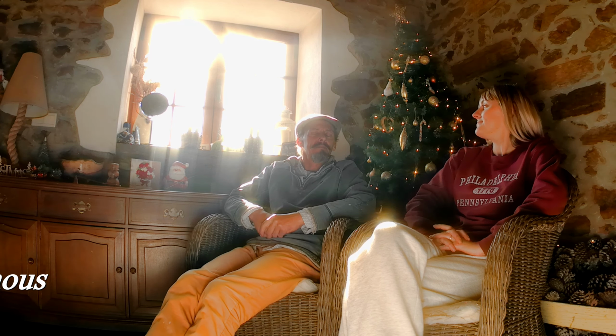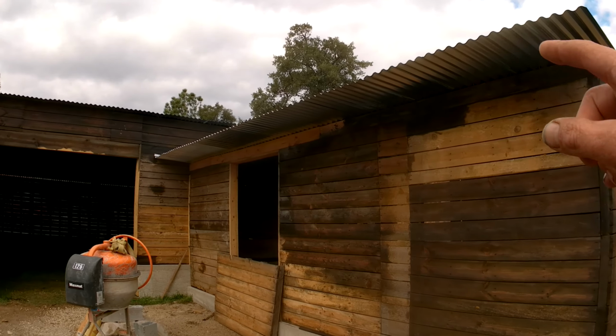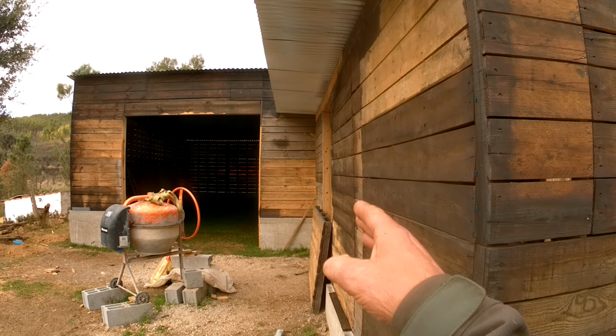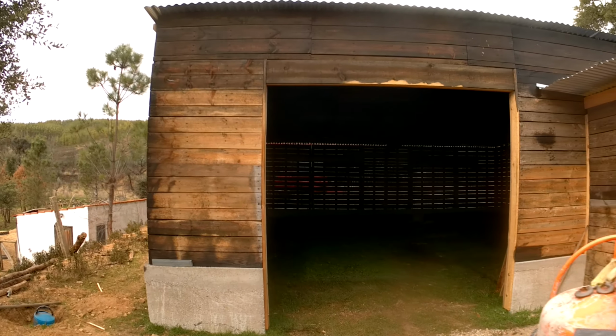So I'll take you up to the top and show you what we've been doing up there. Here I am outside on a chilly day to show you what we've managed to achieve in the hay barn. We've managed to get the roof on what's going to be the hay store, and we've left a decent overhang on the front here, so I might be able to put some small short-term use hay feeders on the front of the barn. It's going to be dark inside obviously now because it's got a complete roof on it. I don't know if you can see that in the lighting.